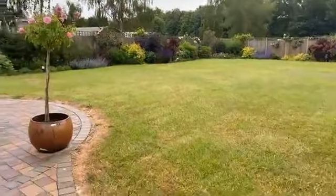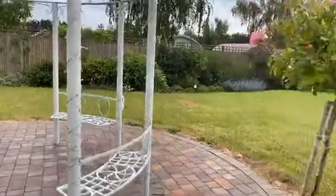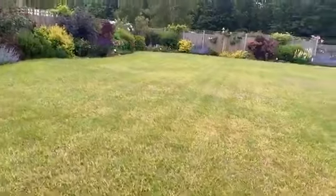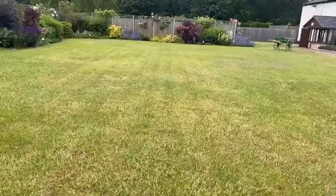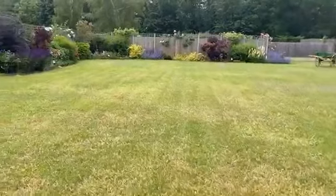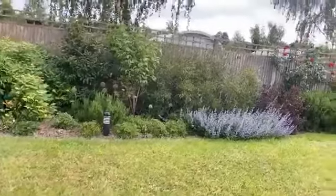Now we can also do outside ceremonies. So the ceremony table is usually this side of the gazebo, and then your guests are positioned here along the length of the lawn so that they can see you underneath the gazebo.